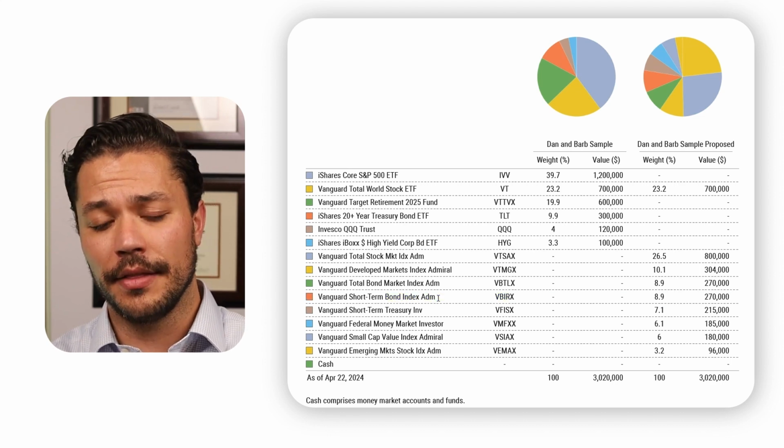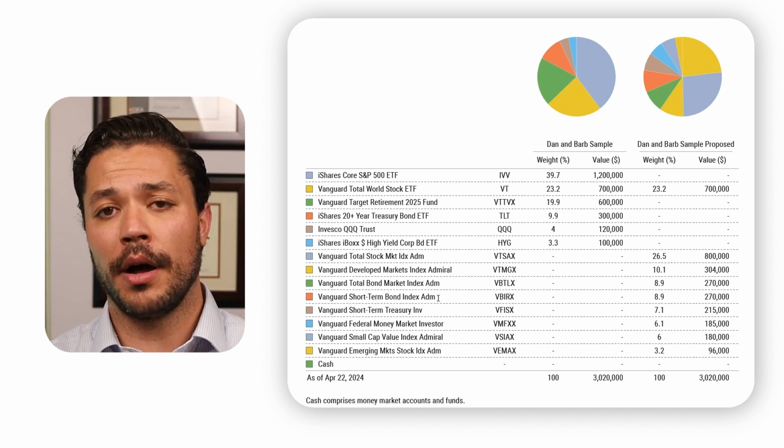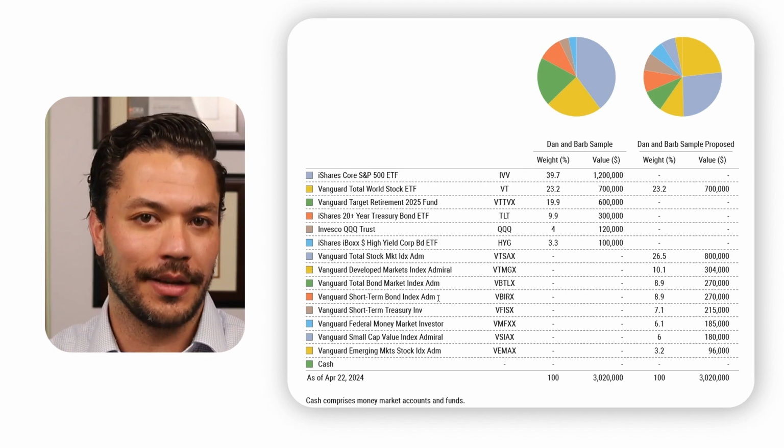because again, these bonds are typically shorter term, and the quality of the bonds within these funds are typically higher quality, which means your ride is a lot smoother and they don't fluctuate in value as much. This is incredibly important when you're taking income in retirement. Again, you don't want to be selling investments to create your monthly income that are wildly swinging day to day, and that can happen with long-term bonds or even high yield bonds.